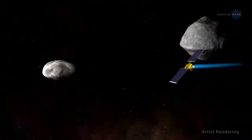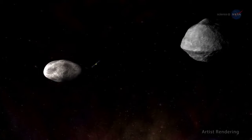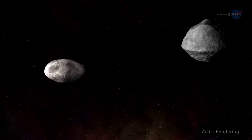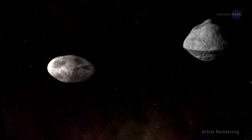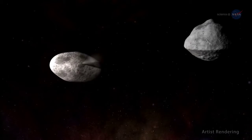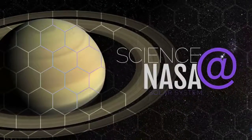But to prepare for that scenario, NASA is developing the Double Asteroid Redirection Test, or DART mission, as the first demonstration of the kinetic impact technique that could be used to change the motion of a hazardous asteroid away from Earth.